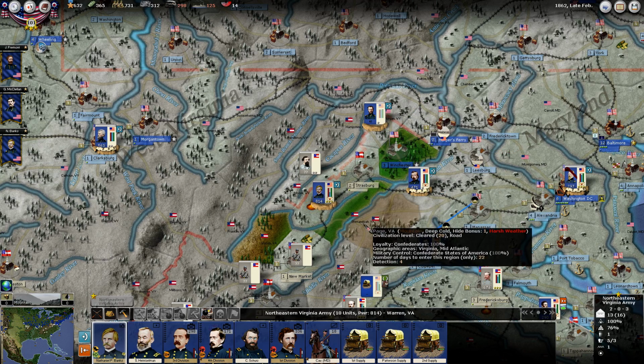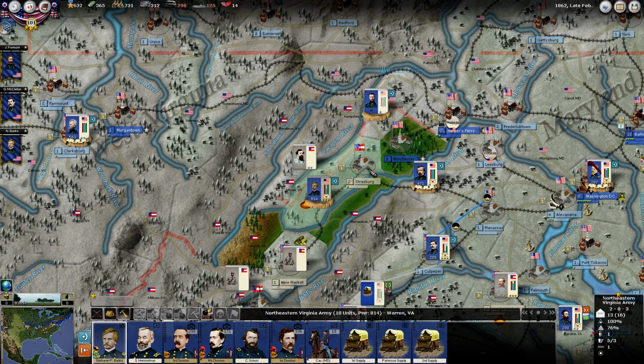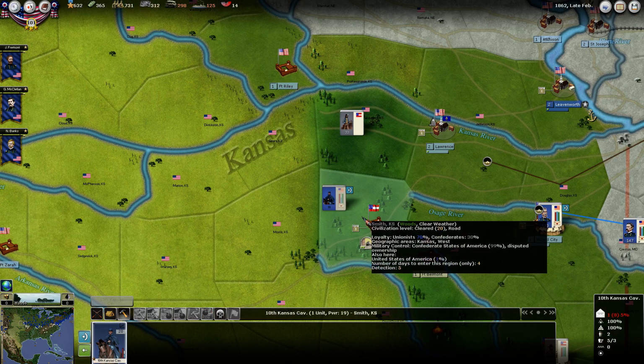Okay, so what are we doing here? Let's assault. We're going to assault Strasbourg and take it out. Would be nice if we could get rid of Jackson, but I don't think that's how that works.